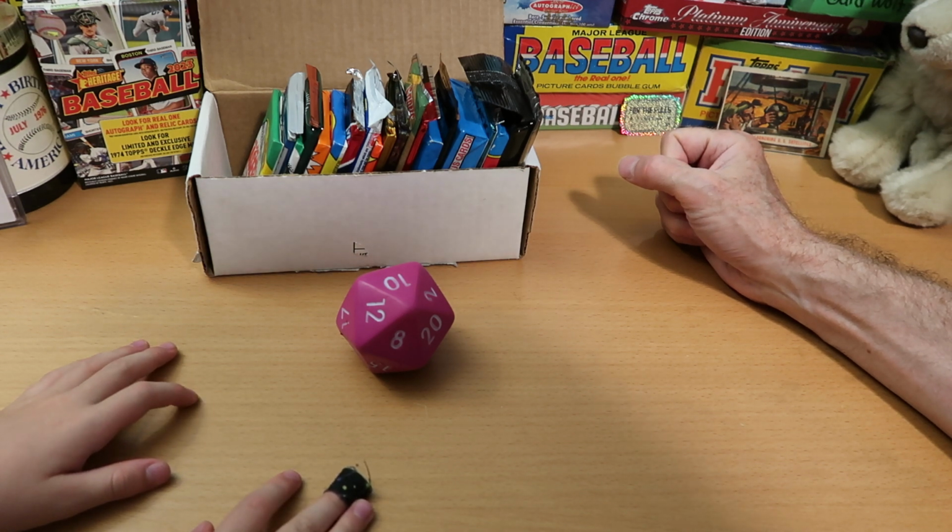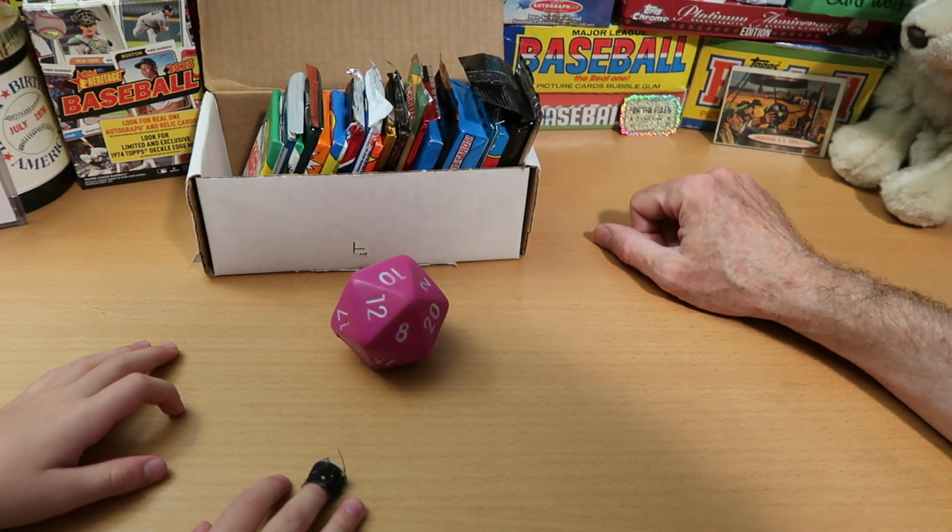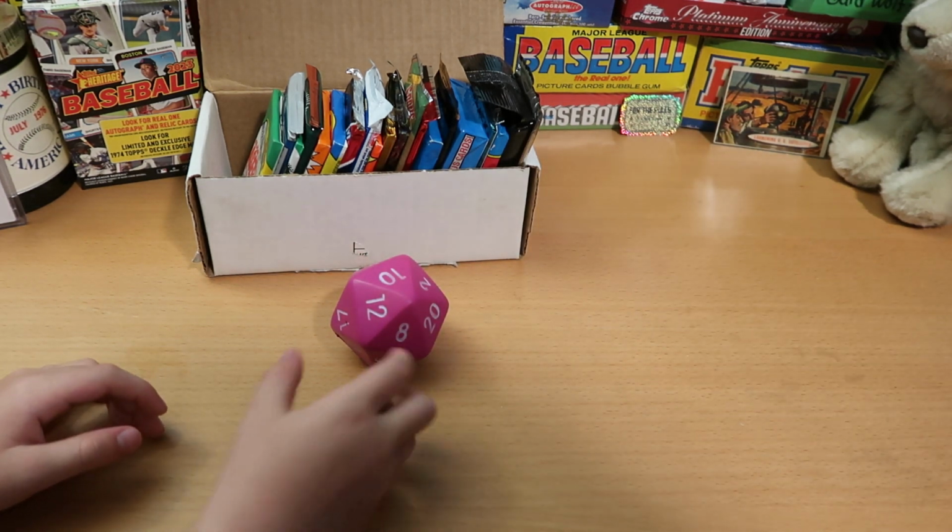Today I am joined by the pack opening and the dice rolling machine. You do both of those things very well. How are you doing today?